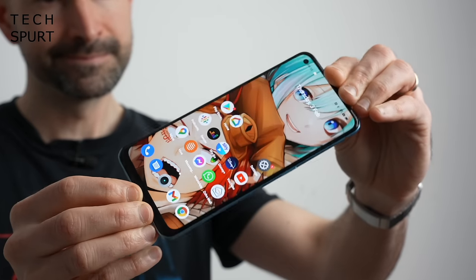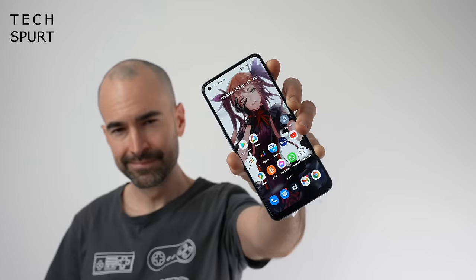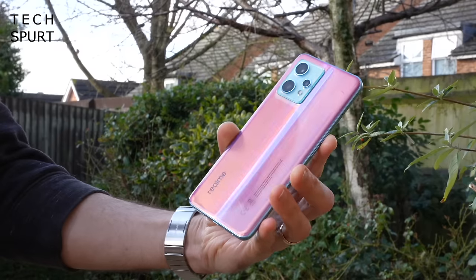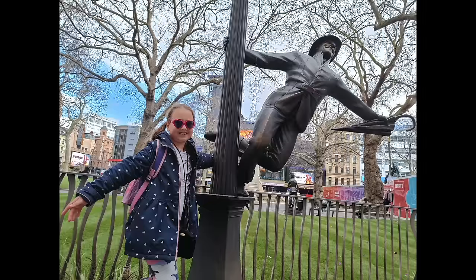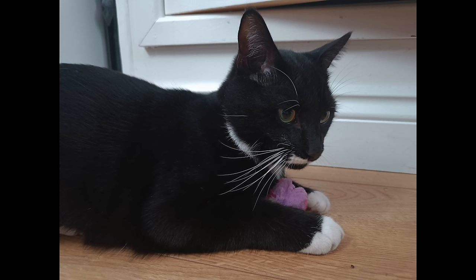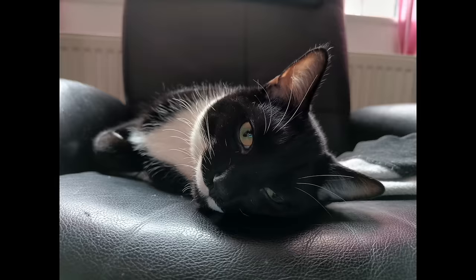Now if you count yourself as a demanding user after an all-round excellent 5G ready phone on a strict-ish budget, the Realme 9 Pro Plus should satisfy. One of the highlights here is the camera, using that ever-popular 50MP Sony IMX766 sensor with optical image stabilization built right in.